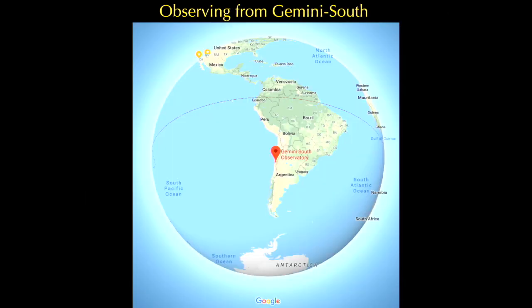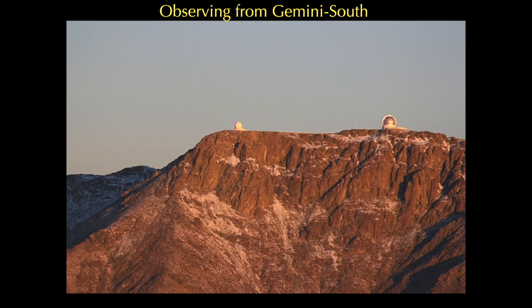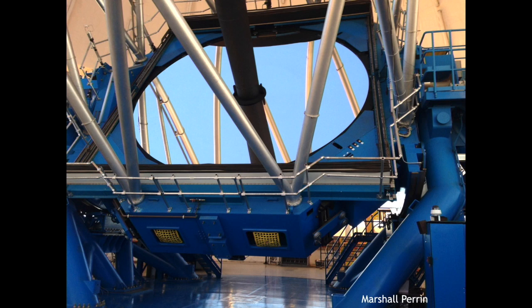The instrument is based at a telescope called Gemini-South in Chile. Here it is atop Cerro Pachón, the summit of the mountain there. This is the Gemini-South dome. Inside is an 8-meter mirror, so about 24 feet edge to edge. It's a beautiful primary mirror, allowing us to get really good resolution on the objects we image.